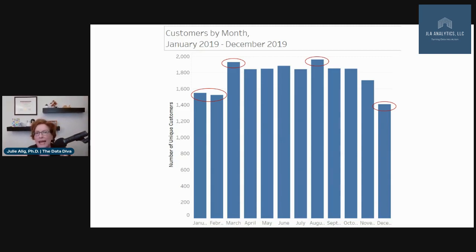So right off the bat, I wanted to point out to the audience, and also remind myself for the times that I'm going back through this and reviewing things, wanted to level set. So just with one graph, one picture, already you're able to see numbers: in 2019, this business did not break 2,000 customers a month, but it was getting close.